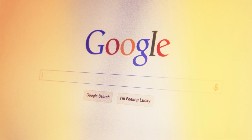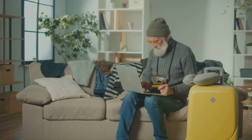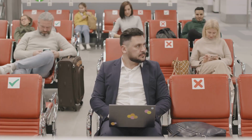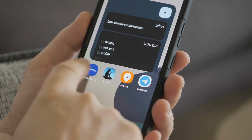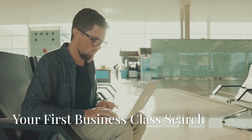The interface is clean and easy, with visual tools like price graphs and maps. You don't need to be tech-savvy. Everything is intuitive. Google Flights cuts through the clutter, showing you the best business class deals at a glance. It's the ideal starting point for anyone looking to upgrade their travel experience. With its powerful features, you'll never miss a bargain again. Ready to see how it works? Let's get searching.